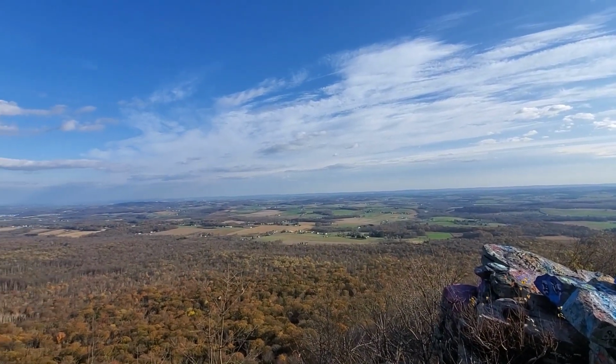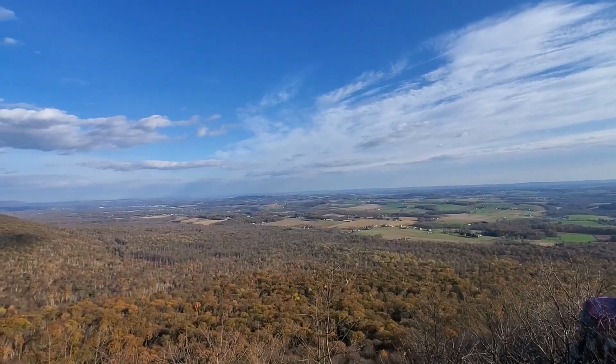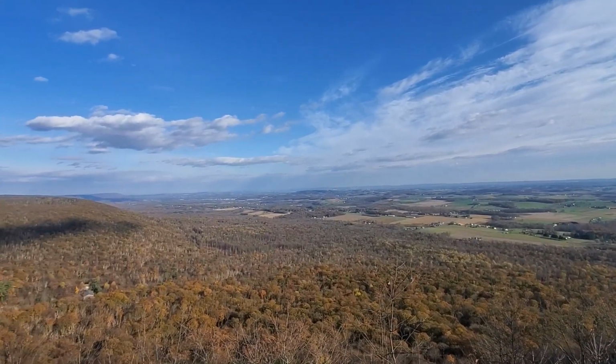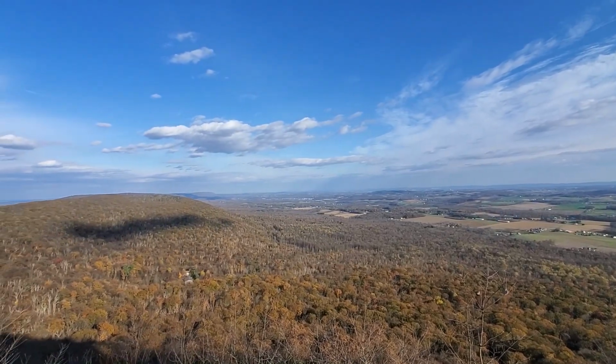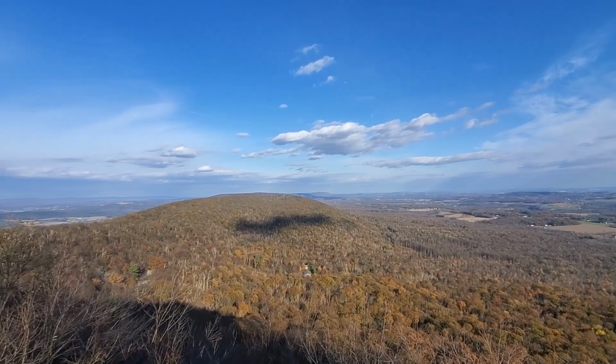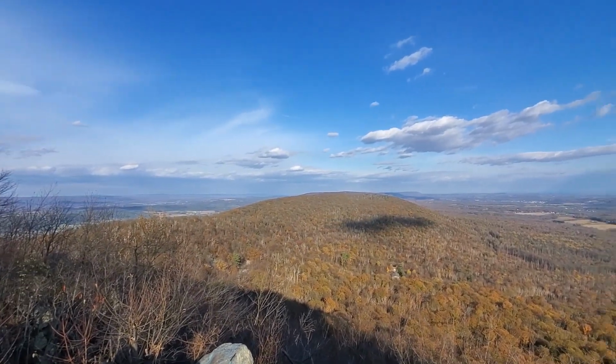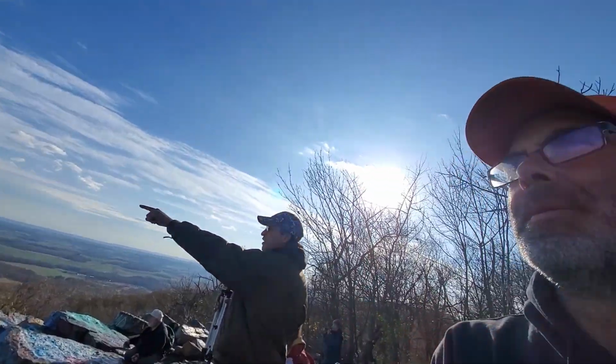See, my camera doesn't stay focused when I zoom in. I think that might be Allentown where that blue tank is.